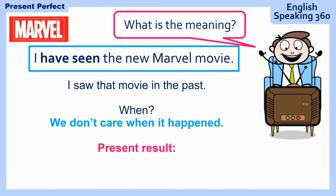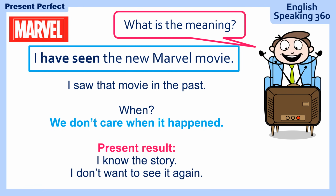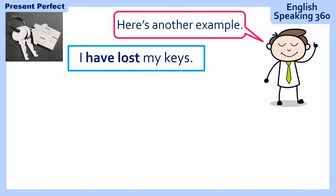Now, I know you wonder about the present result. Think about it. I have seen the new Marvel movie. What could be a result in the present right now? One of the possible results could be, I know the story now. I know the story of the new Marvel movie. Or another result could be, I don't want to see it again because I have seen it before. Do you understand the present result? I hope so. Here's another example.